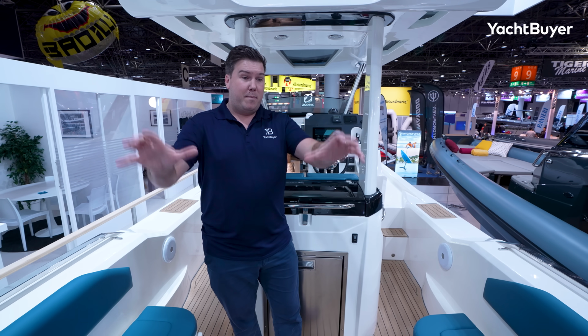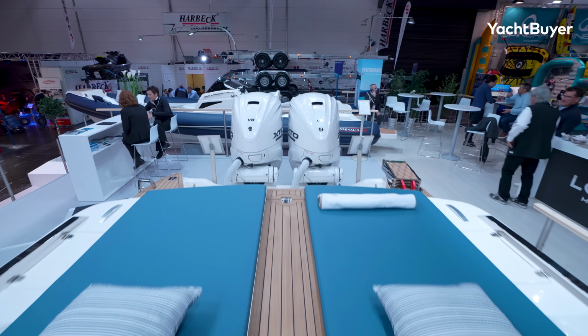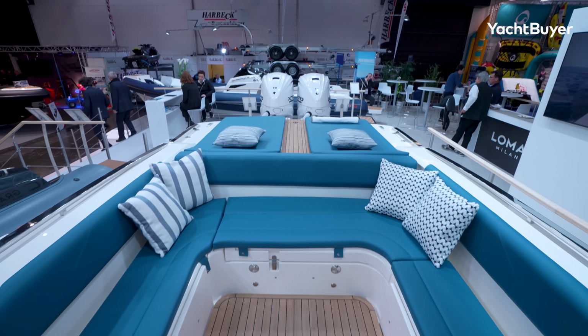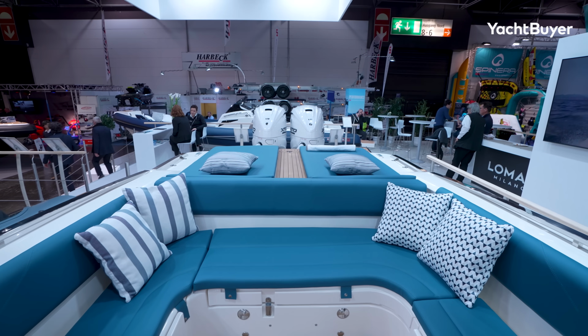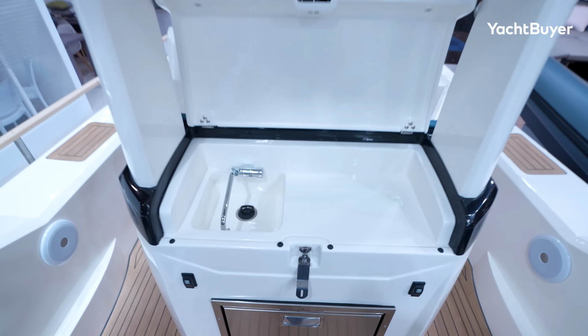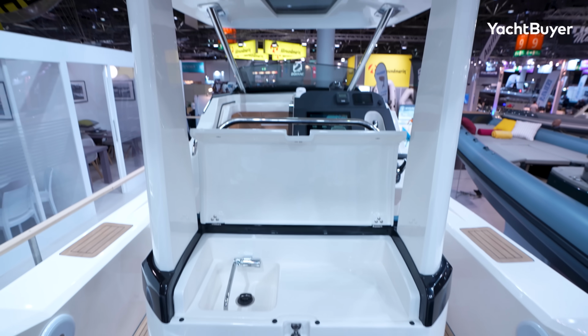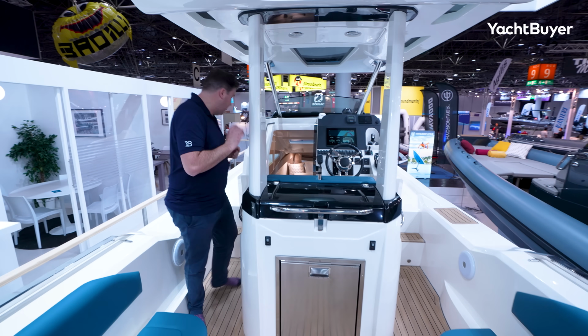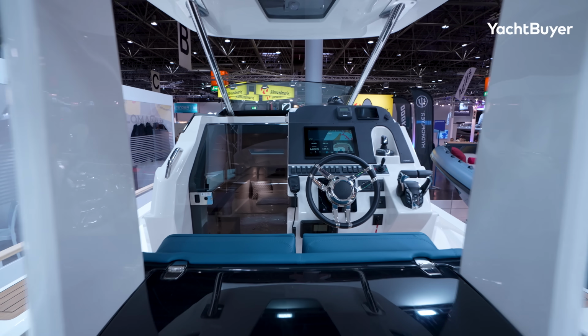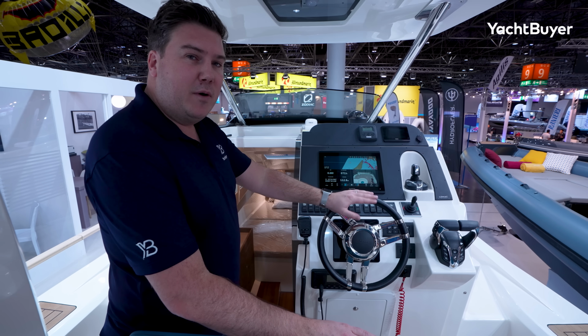It's sociable though, big sun pad at the back, and that lifts up to reveal an enormous storage locker. U-shaped seating here where you can have a table if you want. You've got a little wet bar here with the usual grill and sink underneath the lid, and a fridge down here. Crucially, a bit of protection from this T-top here, so when you're at the helm, you can lean against this leaning post, really set yourself in and knuckle down for what will be quite the ride.